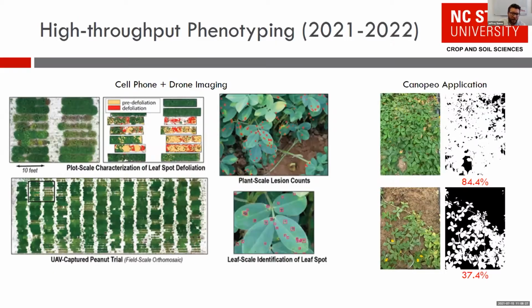Here we're diagramming our high throughput method that uses drone or cell phone images to rapidly take ratings on both defoliation and leaf spot lesions. The idea here is to evaluate these 200 plus breeding lines in the field using the drone imaging and walking through the plots taking cell phone images. The images will be uploaded to where image software with a customized algorithm will be waiting to analyze the plots.